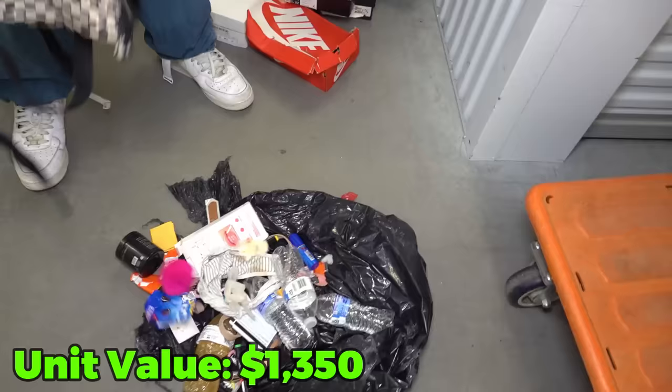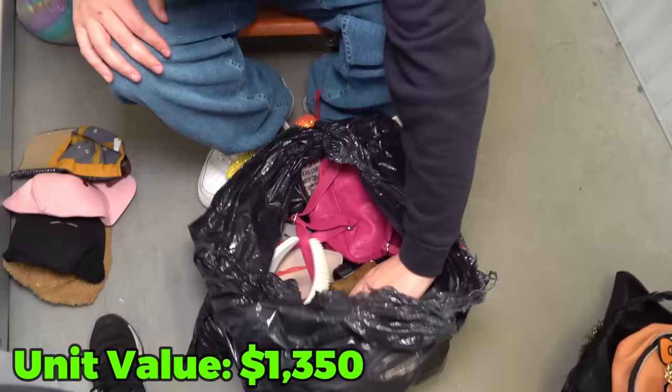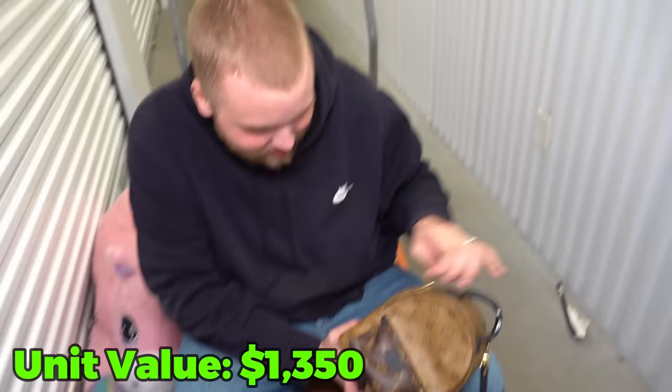So let's finish going through here. We have some hats. The Richmond Braves, little smiley hat here. Hat. A Louis V? Uh-oh. I don't have a good ratio with these. I think my ratio is one real and about 300 fakes from storage units, so. Sounds about right. I never have good hopes when I see them.